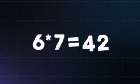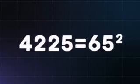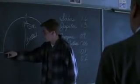Let's take 65. First you multiply 6 by 7, that is by the same number plus 1. Then simply put 25 at the end to get a 4-digit number. Thus we get 4,225, which is the square of 65. See? Quite simple. Unfortunately, this only works with numbers ending in 5.